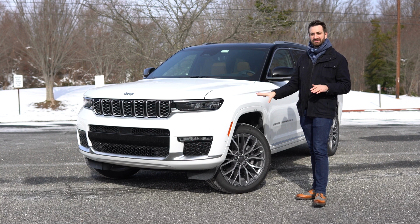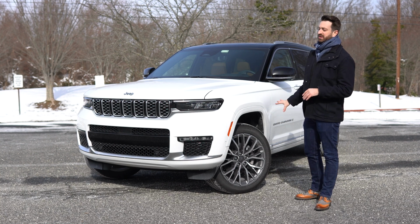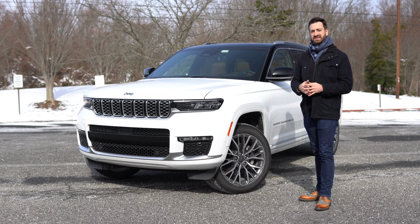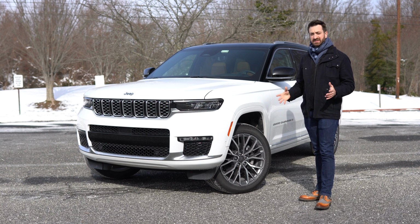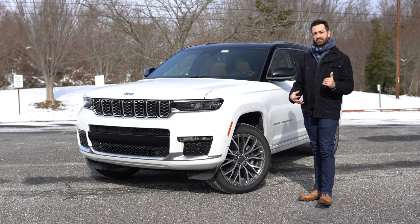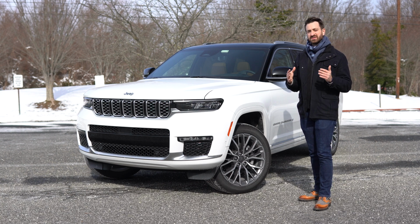If you have QuadraLift and you put it at the highest setting, this Grand Cherokee L can go through up to 24 inches, that is 2 feet, of standing water. So it's all very impressive. You may not need all that capability and be fine with one of the lower tier QuadraDrive systems, but that's what all those different systems are.